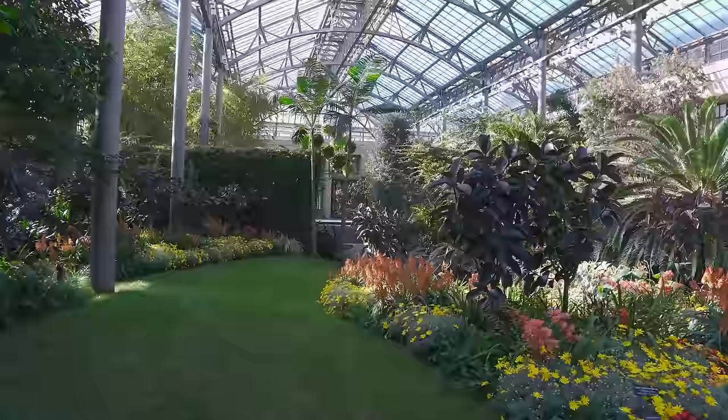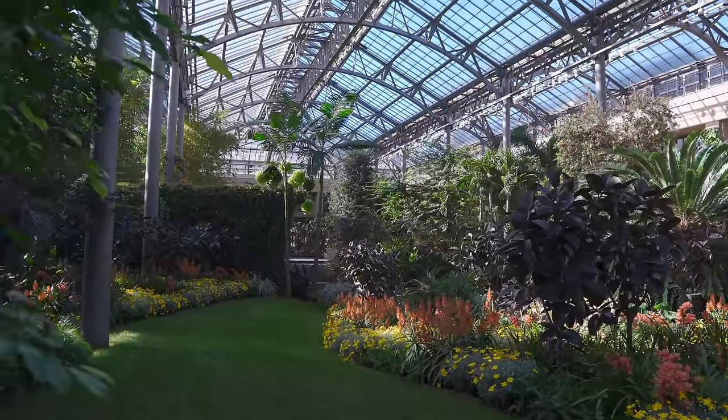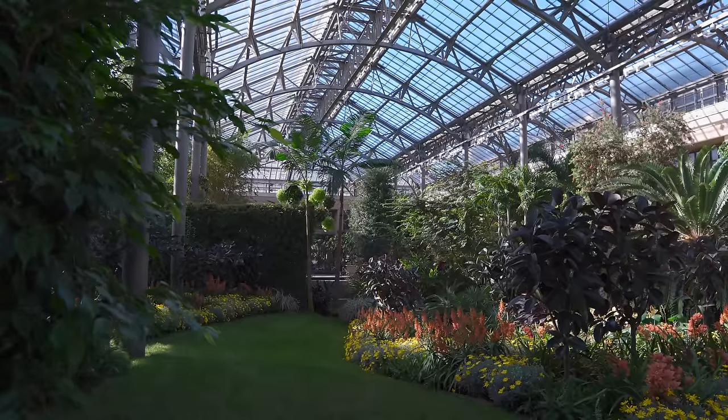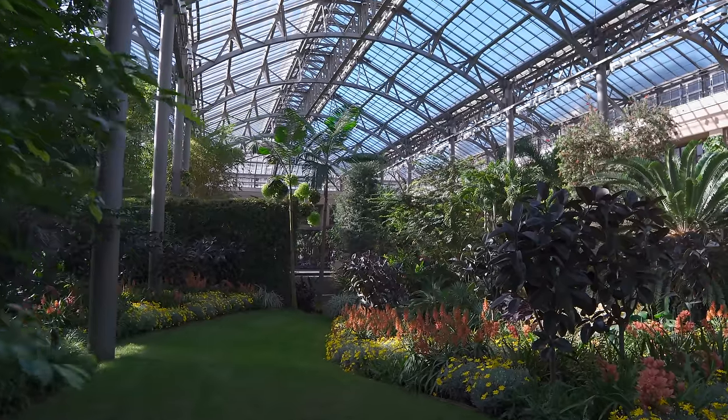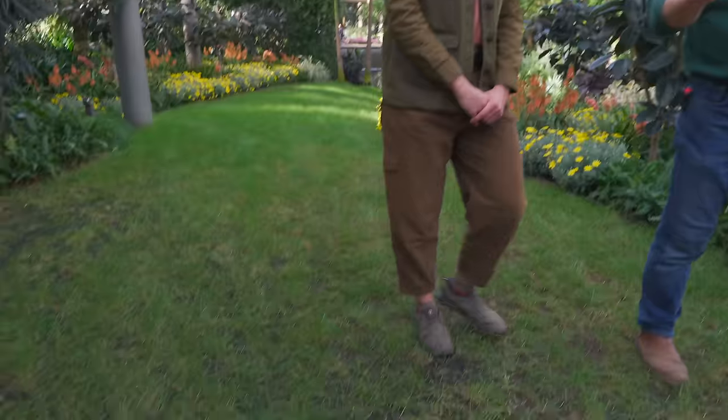How do you even maintain the grass in here? It's crazy. Do you roll it out? Well, we will be rolling it out. The turf is going to be changed out next month. This shady location means that we do have to change it semi-regularly. Got it. But we're changing most things out on a semi-regular basis.